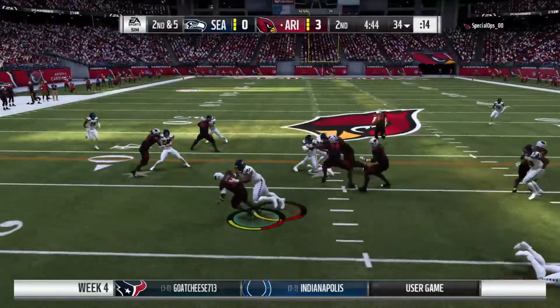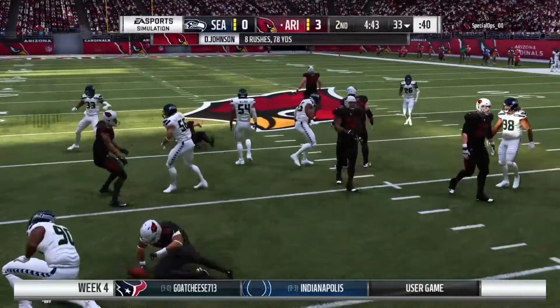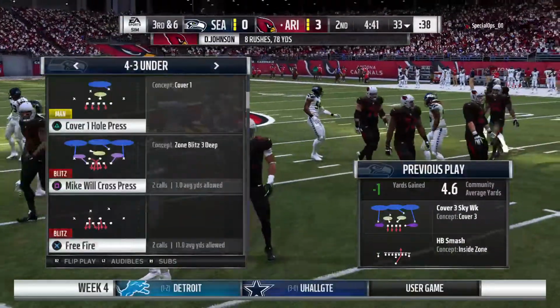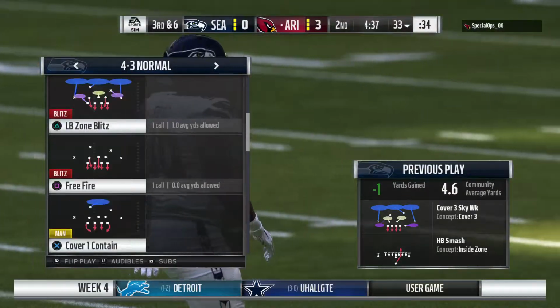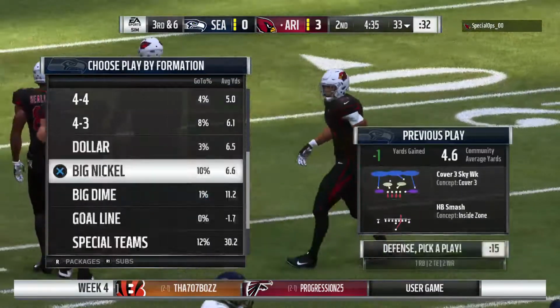On second down, Johnson. And he is met quickly in the backfield. Down he goes, folded like a lawn chair. He'll wind up losing a yard on the play, and that'll bring up a third down.